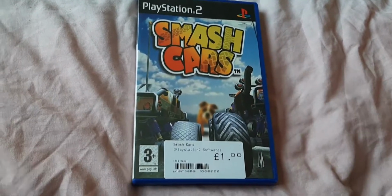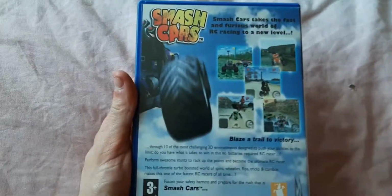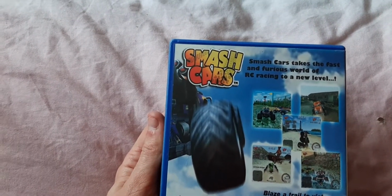But then we'll start with the games, and we'll go with the Blu-rays and DVDs last. From CEX, first up I picked up Smash Cars. This was £1. I'd never heard of this game before. Smash Cars takes on the world's Fast and Furious RC racing. So it's an RC racing game.